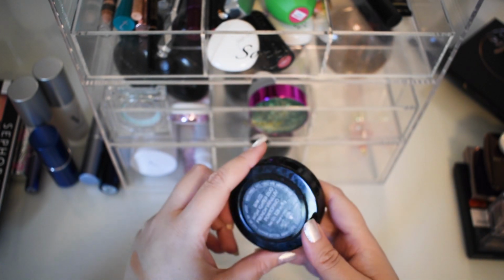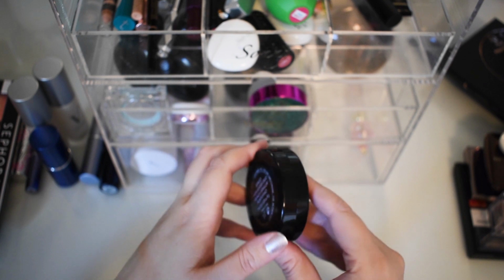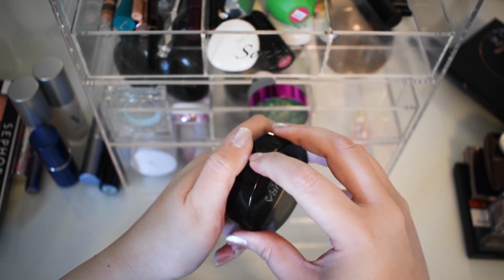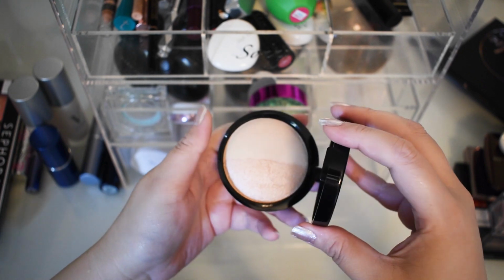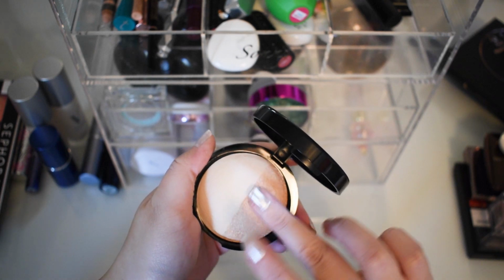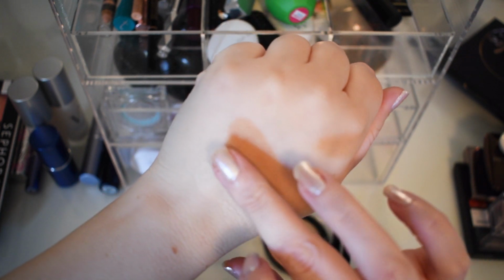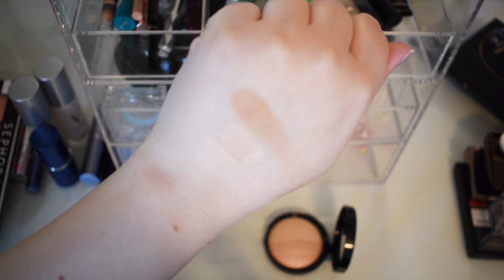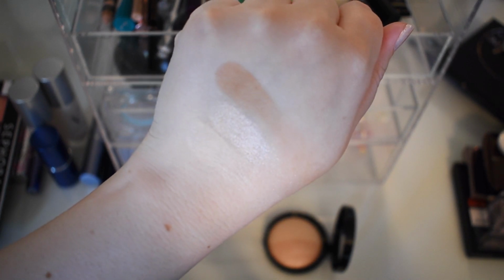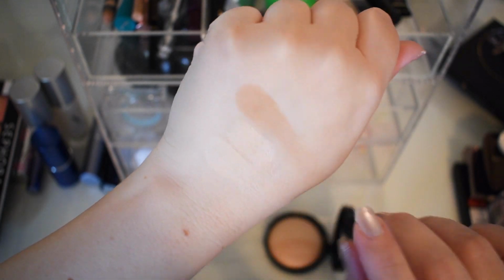I also picked up this baked highlighter duo in French Vanilla and Portofino from Laura Geller. I picked this up off her website with a few other things, and I think it looks really pretty. We'll give it some swatches and see. I think I have had this before, but I couldn't find it in my collection recently. So it's possibly something that I let go of a while ago, but this side looks really pretty, so I'll see what kind of use I can get out of that this week.